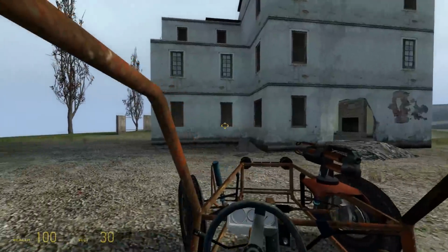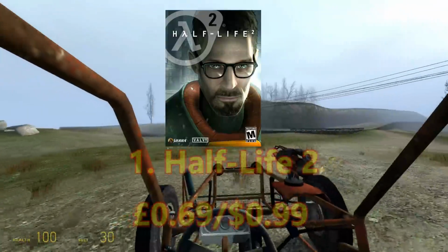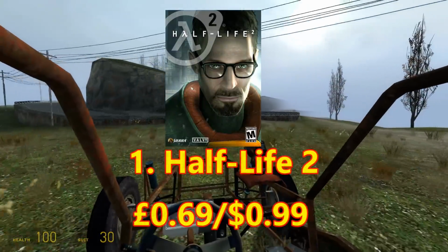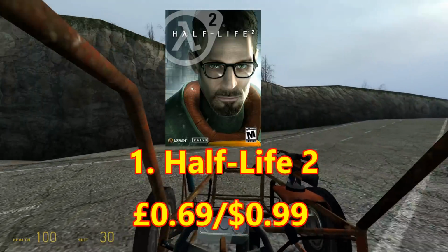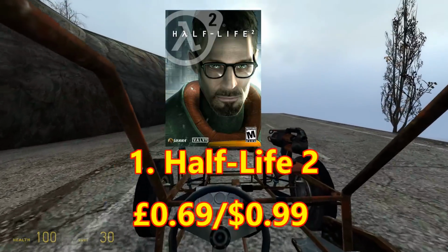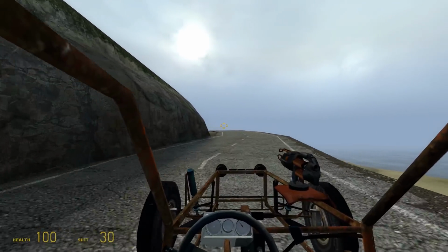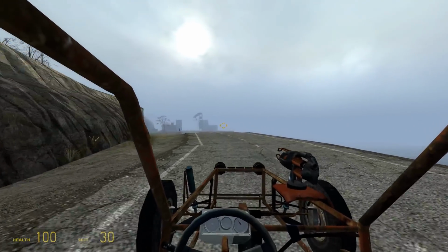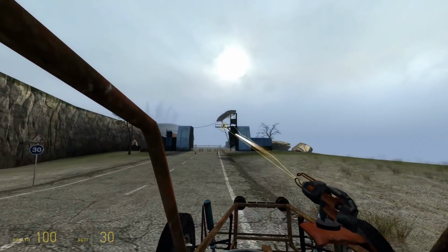And speaking of the finest shooters ever made, number one, we have gone for Half-Life 2. 69 pence or 99 cents for Half-Life 2. Now, we said one of the best shooters ever made, Quake 2. Half-Life 2 is arguably the best shooter ever made. You can get Half-Life 1 as well for 69p. However, I wouldn't recommend Half-Life 1.